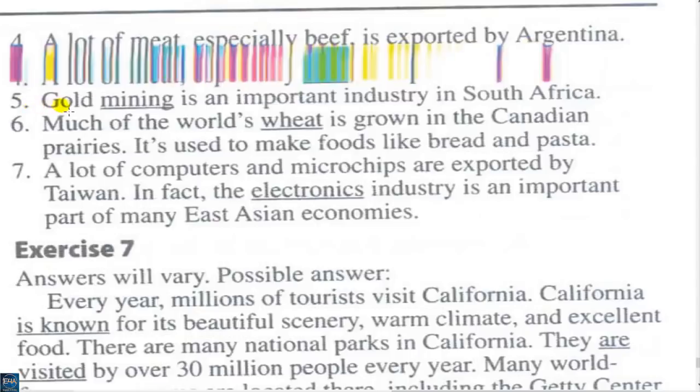Number 5. Gold mining is an important industry in South America. 6. Much of the world's wheat is grown in the Canadian prairies. It's used to make foods like bread and pasta. 7. A lot of computers and microchips are exported by Taiwan. In fact, the electronics industry is an important part of many East Asian economies.